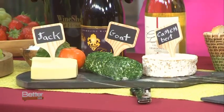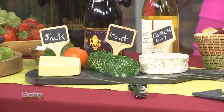You can see we've got a wide selection of cheeses here to pair. So if I was to do the Petit Cadeau and the Lawn Cellars, I've got some great brie and goat cheese to pair with our lighter wines. That looks really good. It's so good. I don't even want to cut into it.